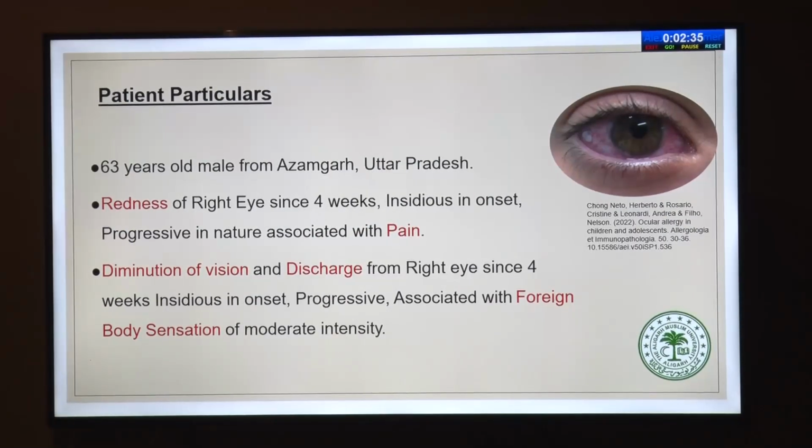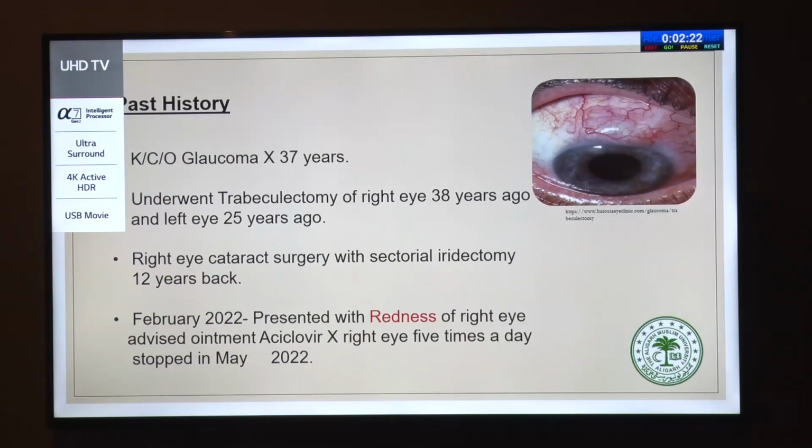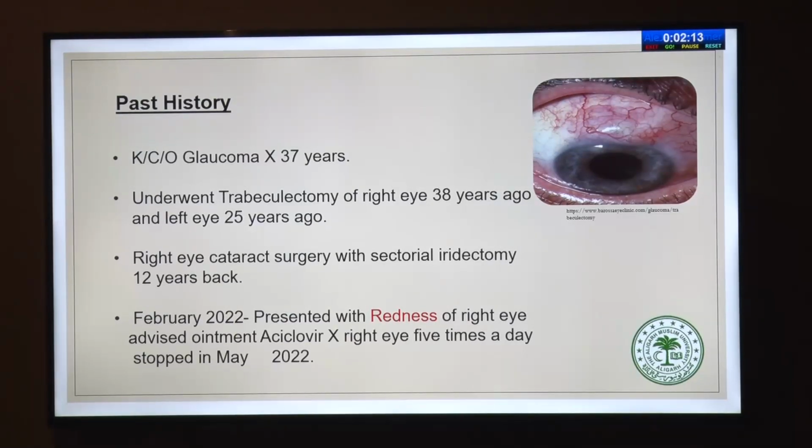A 63-year-old male patient hailing from Azamgarh, UP, came with redness of right eye, along with the diminution of vision and discharge and foreign body sensation, which was insidious in onset since 4 weeks. He is a known case of glaucoma since 37 years who underwent trabeculectomy of right eye 38 years ago and left eye 25 years ago. He underwent right eye cataract surgery along with sectorial iridectomy 12 years back.